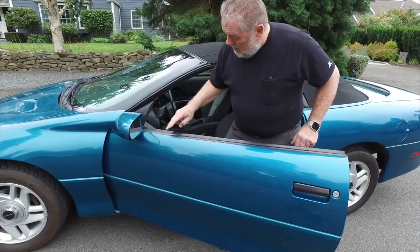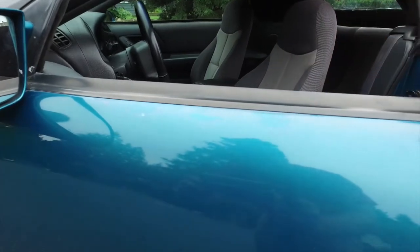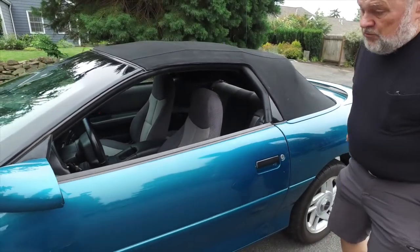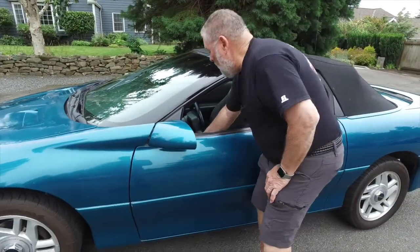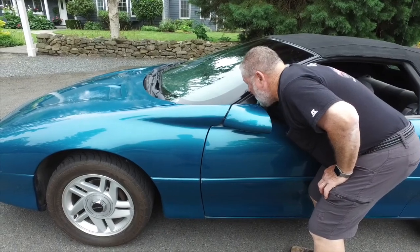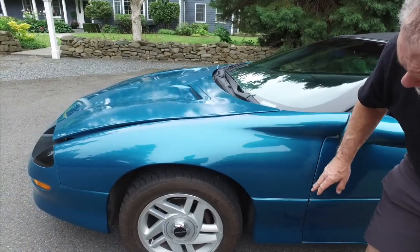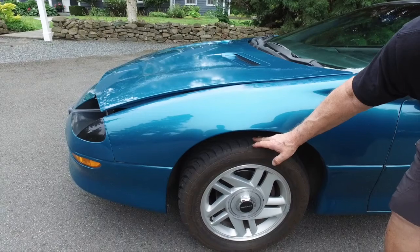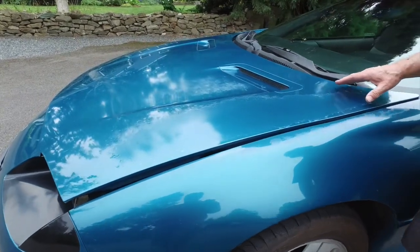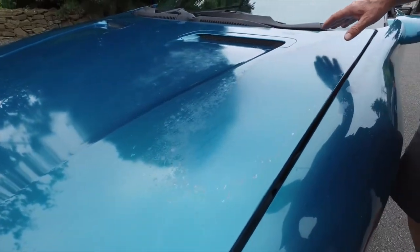I'll show you the windows in there because they're electric. There's a paint issue right here, the clear coat coming loose a bit. This door closes just fine. Now to open the hood, you've got to reach down in here and find the lever. There it is right there. Windshield is all good. All this looks good. There's lots of rubber on these wheels, and of course it's got disc brakes on the front. Right here on top of this hood is the worst part of the clear coat coming off.